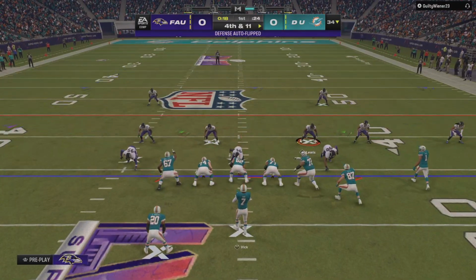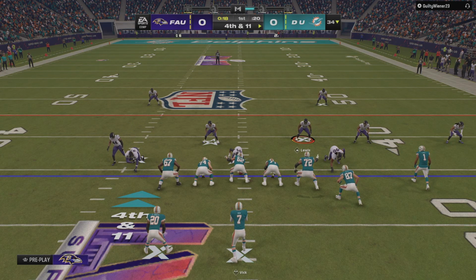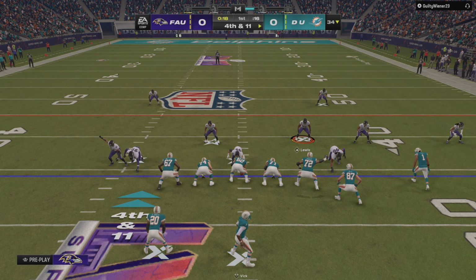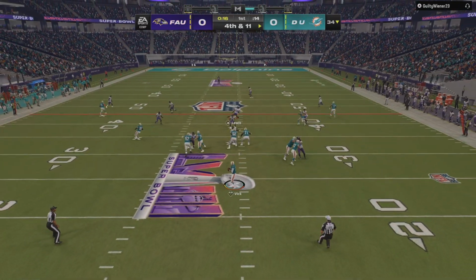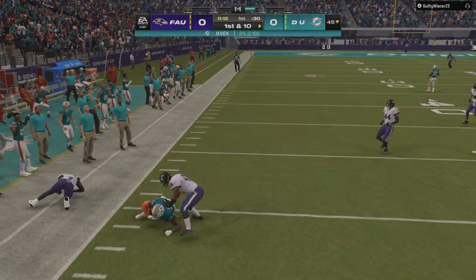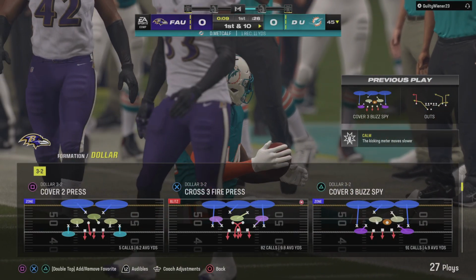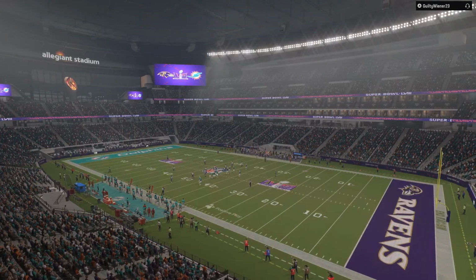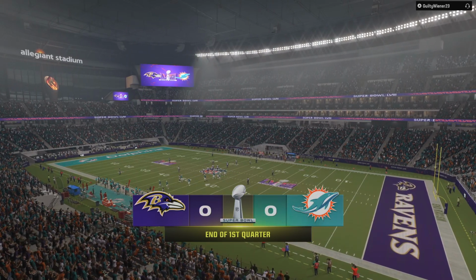So still a scoreless game in the first, but they're going to go for this thing on their own side of the field on fourth down. They will indeed go for it. Vick. He's got his target. That's complete. And he will have a Dolphins first down. And they convert in style right there. A big play on fourth and long. No score after one on EA Sports.